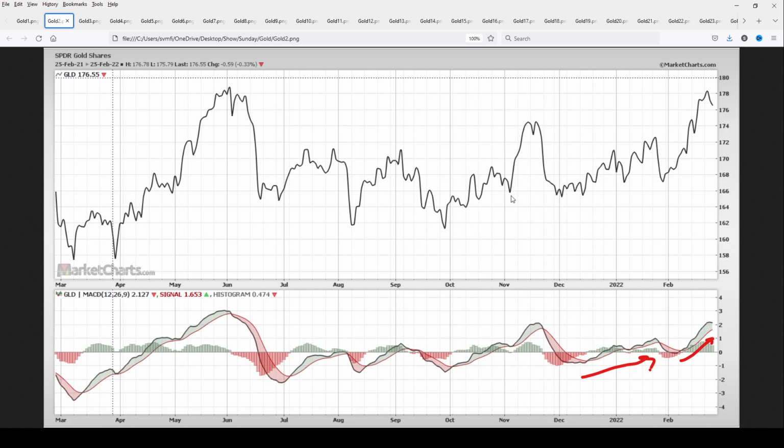Let's take a look at the MACD, moving average crossover. And what do we see? The MACD crossed over the signal line here in early February, and it's seen a little bit of slowdown here. But overall, the trend is intact. And what we could see is maybe a mild pullback when we get into the charts. But overall, the trend looks pretty good.